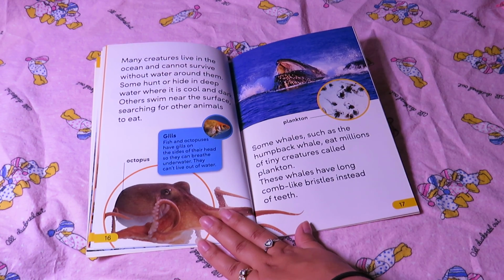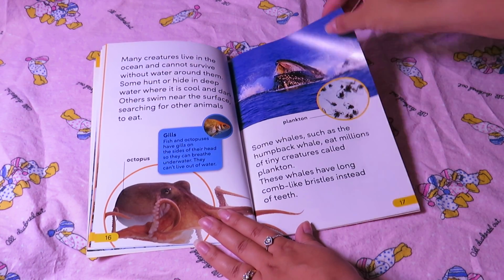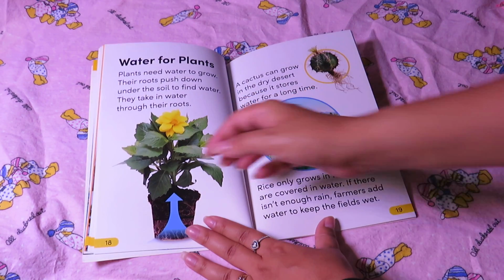Plankton. Some whales, such as the humpback whale, eat millions of tiny creatures called plankton. These whales have long comb-like bristles instead of teeth.